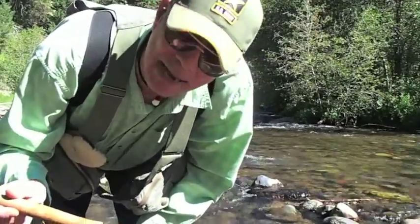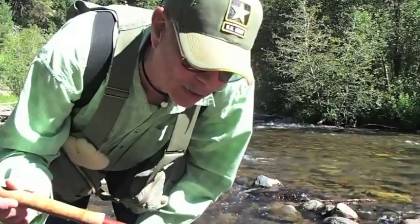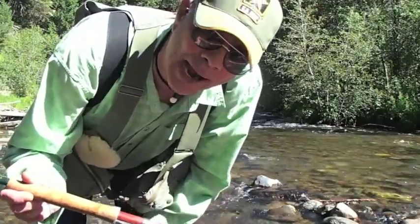I've caught many, many fish up here. That was only about a 14, 16 incher. I pulled 20 inches, cutthroats and rainbows right off the bottom in this No Tell 'em Creek.